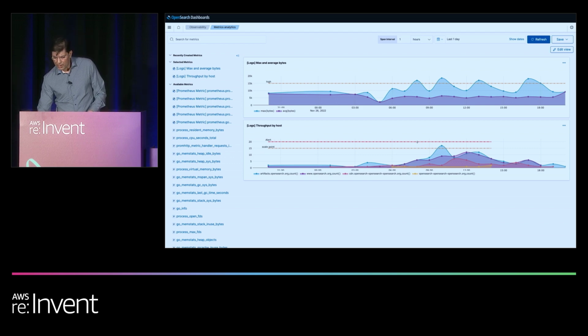And if I'm worried about maybe the drop in throughput at a certain time, and if that happens to be an outlier, and you want to correlate that with, let's say, CPU utilization on those hosts, and you want to see the information that I gathered from Prometheus, you can do that.